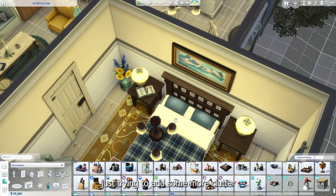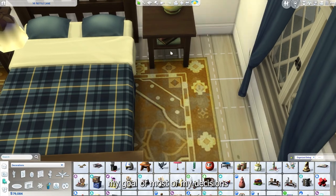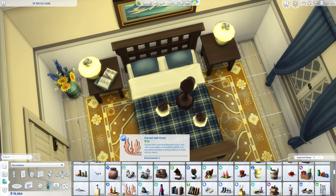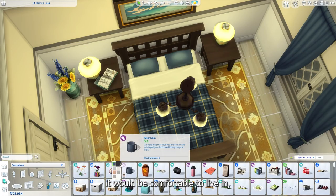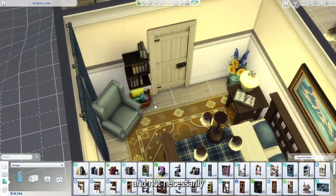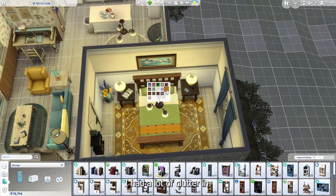Yeah, I'm just trying to add some more clutter and make it look, again, lived in. That's really my goal of most of my decisions when I'm building, is that it looks lived in, or it looks like it would be comfortable to live in. Which I think is a lot of people's goal when they're just building to build and not necessarily building for a specific family. Although when I'm building for a Let's Play, I do add a lot of clutter in.